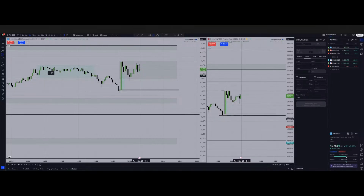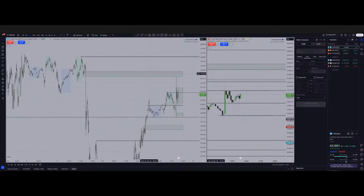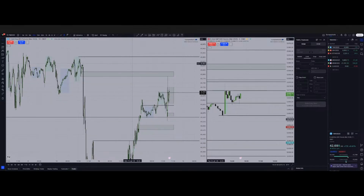Selling on the break of this level could be a risk for me. This is a good level, but selling below it could be a risk because, as I told you before, we have the imbalance left here, the fair value gap. So if the price breaks this level, it might bounce and then go back up. It's better to wait for the price to reach some level like this, or somewhere around this area.